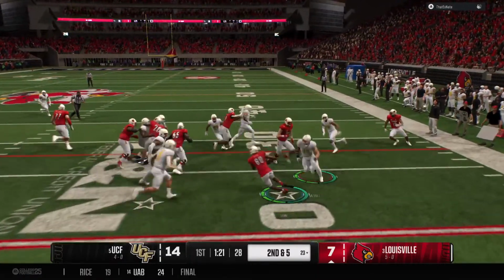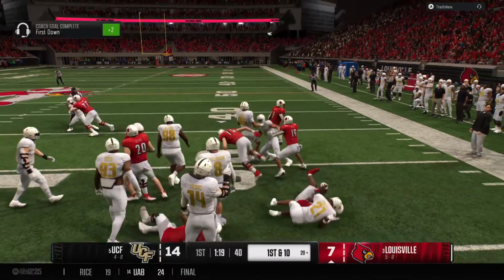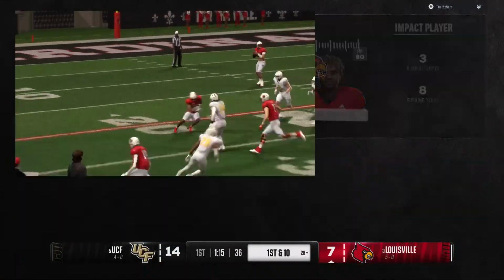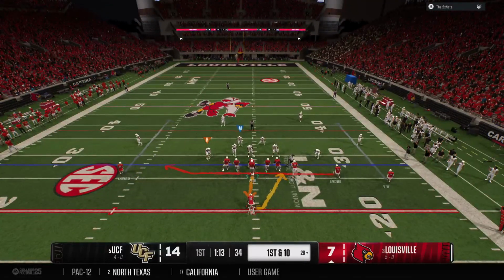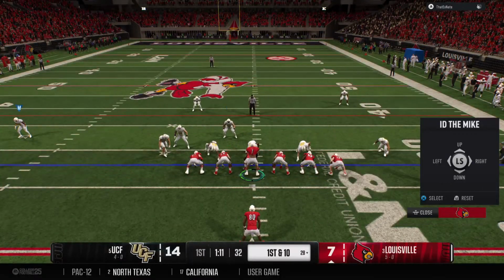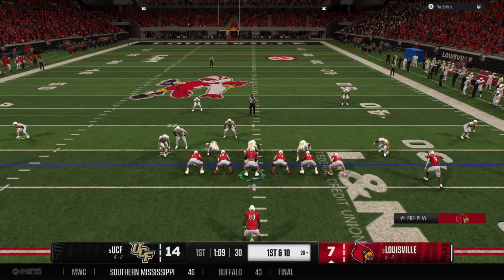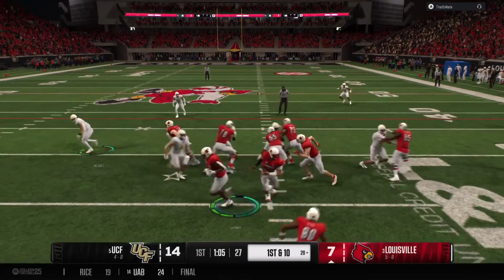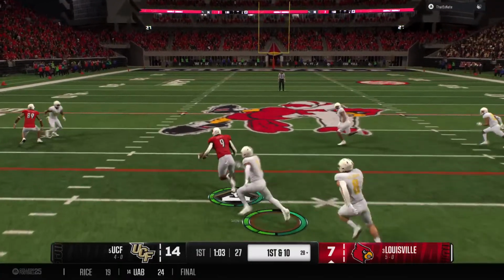Hand off to the single back. And he's brought down, but not before he gets first down yardage. Look, I realize on any play call, when it's properly executed, it can go to the house for a touchdown. But the runs that really make a game plan work are the ones where you get just what you need. And he barely got the first down, but he got it.